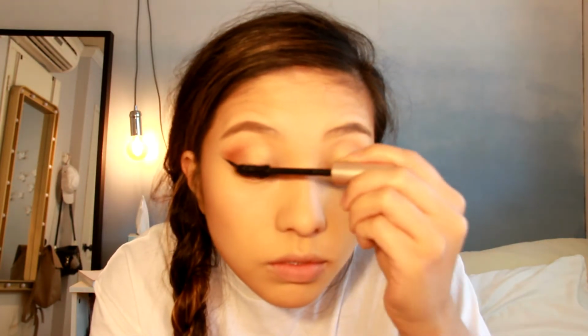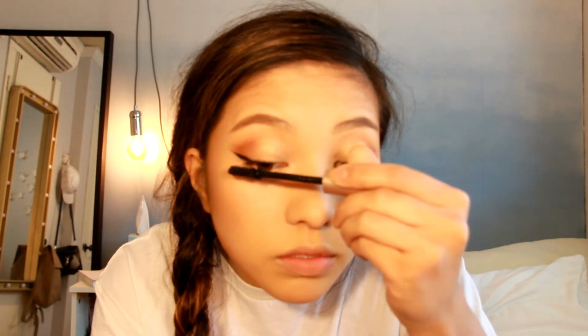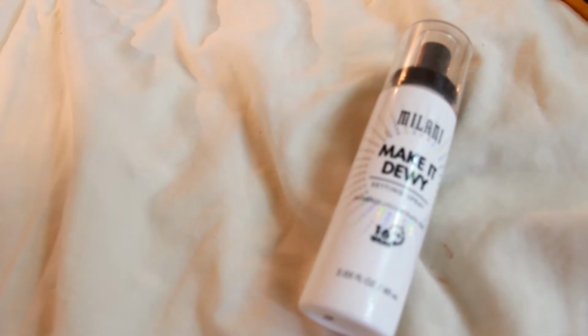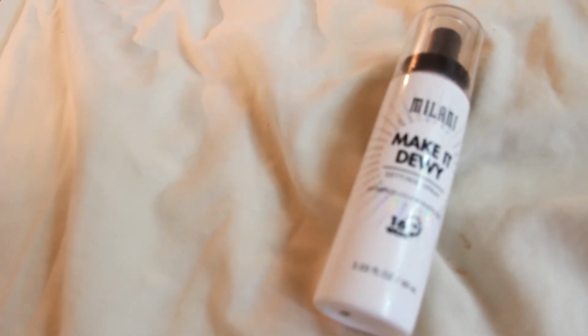I like this mascara. I can't say it's my favorite. The wand is really big for me, and I find with my small eyes, it just kind of gets everywhere. But other than that, it's a pretty good mascara.